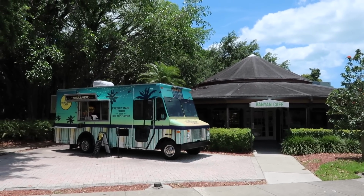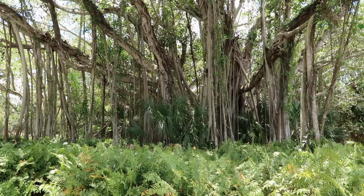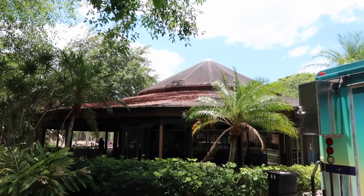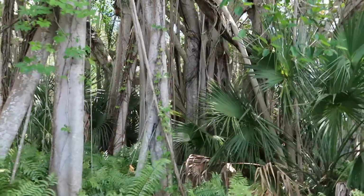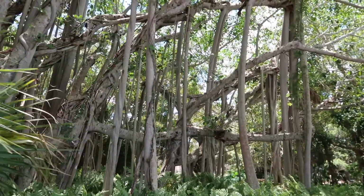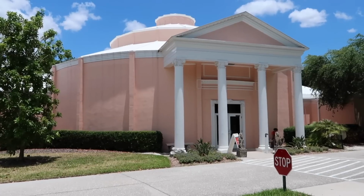Hey, Banyan. Probably named after a banyan tree. Oh yes. Now that is a banyan tree. I love these things. So beautiful. Massive. Almost the same size as the actual banyan tree cafe. Just walking beside it. There's a sidewalk here alongside the banyan tree. Over here, you can see more of the branches. That was awesome.